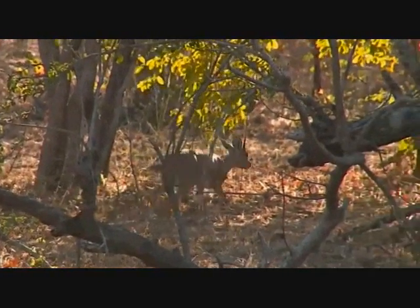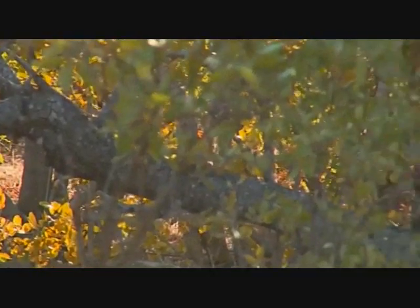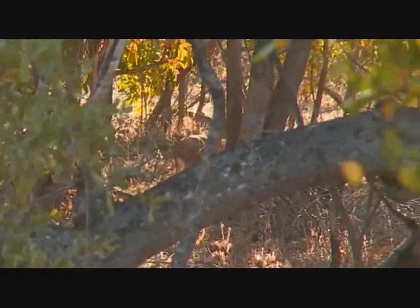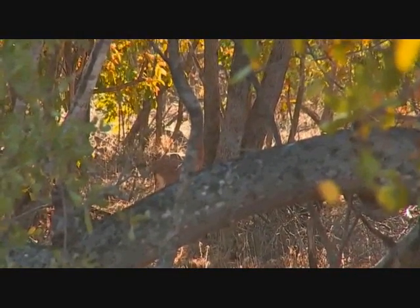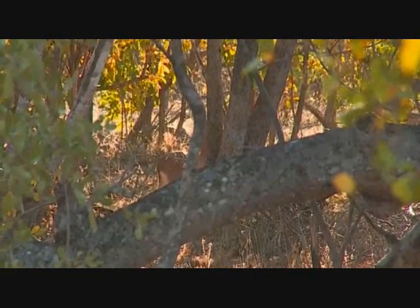They live in tiny little territories of about 2 acres, and they mate for life. Not to say they're not a bit naughty, because if there's another female around the edge or another male, they will also mate with them, but they do stay together for their entire lives.